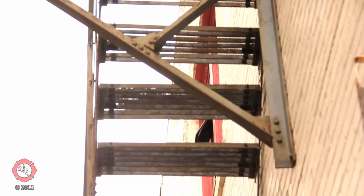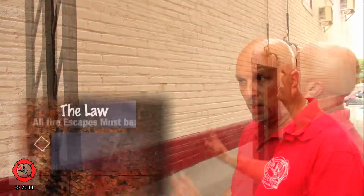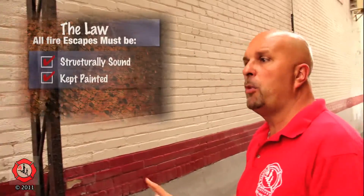So whether you're an inspector or somebody who has your own home or your own building, the first thing is the law is very clear. It must be structurally sound and must be kept painted. So is the fire escape painted or is it not painted? And does it have more paint than rust or more rust than paint?